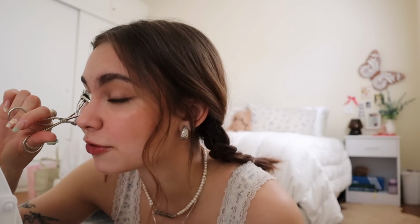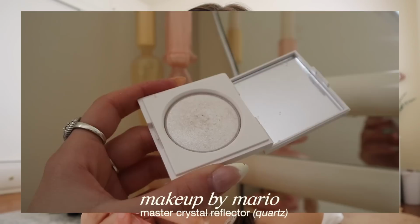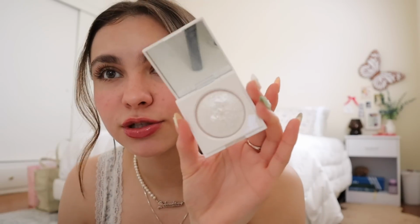I'm gonna curl my eyelashes one more time, okay? I will literally curl my eyelashes like 3 or 4 times before I leave the house just to make sure that they're gonna stay. Also, if I'm feeling up to it, I'll put a little bit of sparkle right on my inner corners. This is from Makeup by Mario. It's their Master Crystal Reflector. This stuff is so pretty.